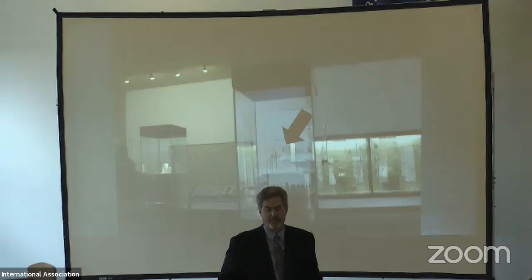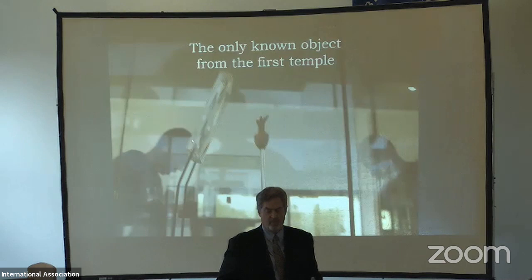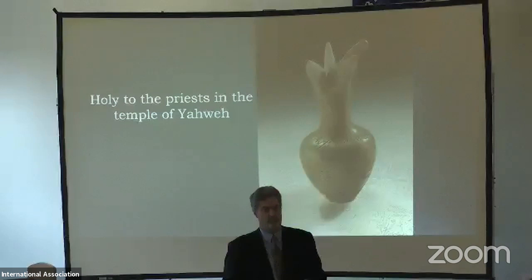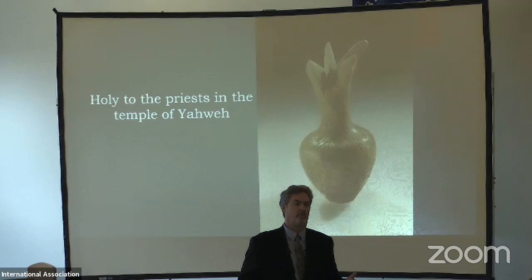Now, in the Israel Museum, there is this ivory pomegranate. It's the only known object from the first temple. This is one of the things Ron Wyatt found in his excavation. It was in a tunnel before you get to the Ark Cave. And it says on the shoulder of it, "Holy to the priest in the temple of Yahweh." Whenever he would find something, he would turn it over to the Israel Antiquities Authority. And they're the ones who hold it today.